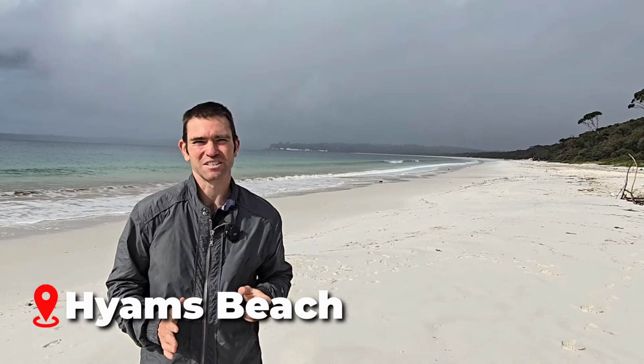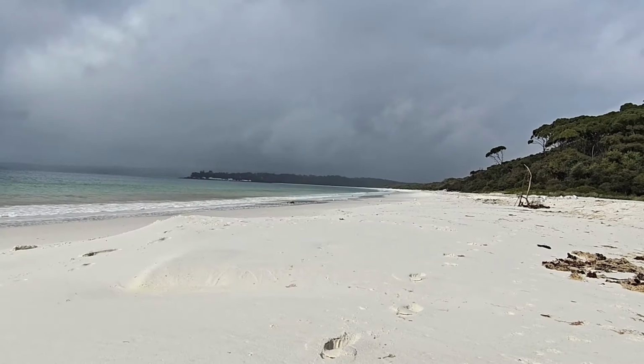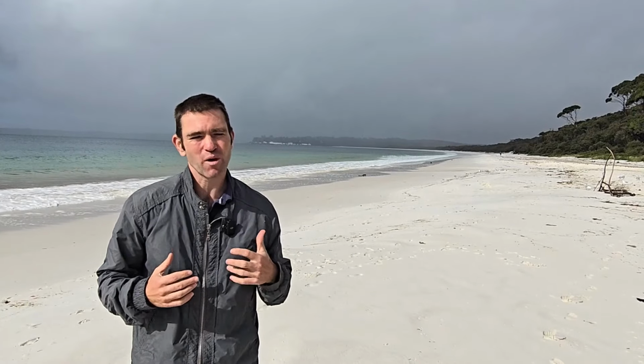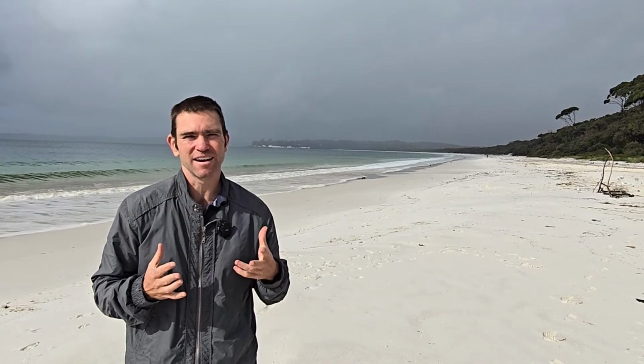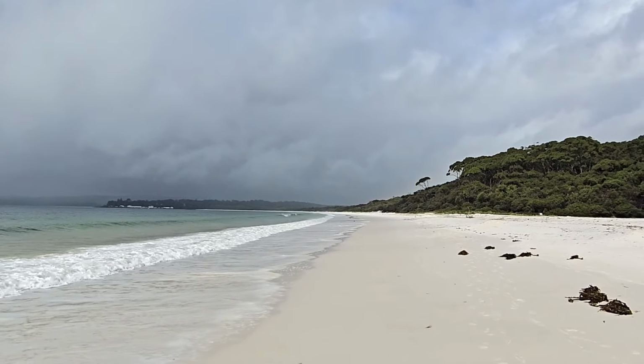This is Holmes Beach in Jervis Bay. It's known as one of Australia's best beaches, and it's most well known for its really white sand. I think it'd be a great place to go swimming because it's quite protected from the bay. There isn't much surf. And on a really clear day, that white sand makes the waters look an amazing turquoise colour.